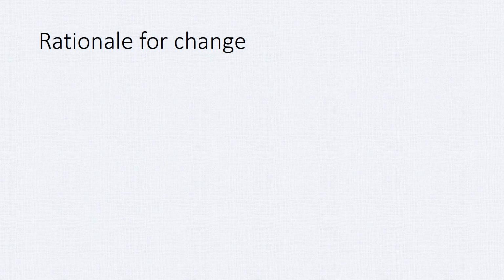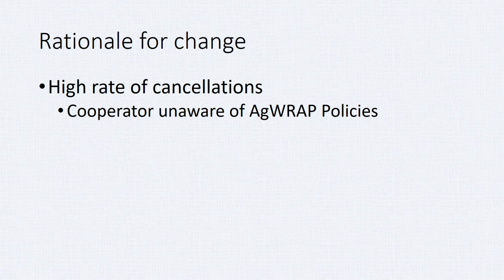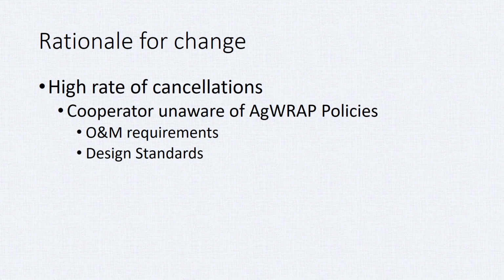And then, somewhat related to the previous concern, there is a high rate of cancellations of AgWRAP pond projects, both new ponds and pond repairs. Contracts get initiated, and then for one reason or another they are canceled. I feel like a lot of this can be attributed to the cooperator not being fully aware of the program policies, whether it's the operation and maintenance requirements, required design standards, or the amount of funding received. Either way, the rate of cancellations for these practices is much higher than most others.